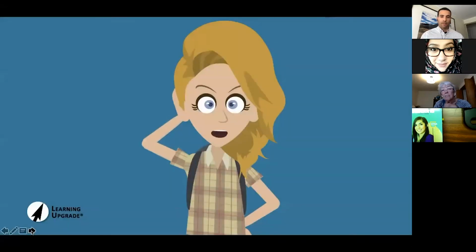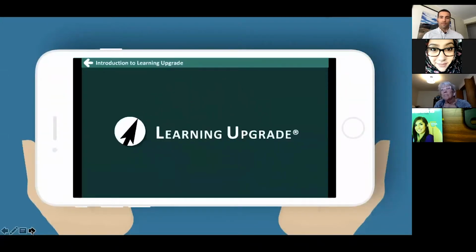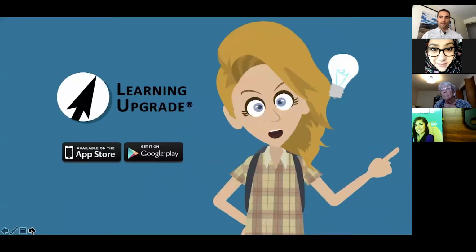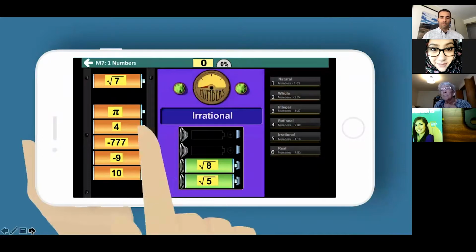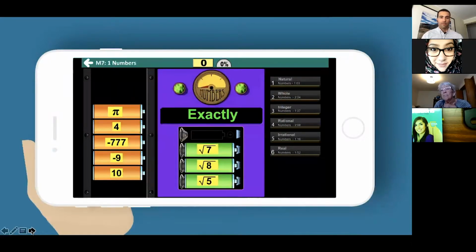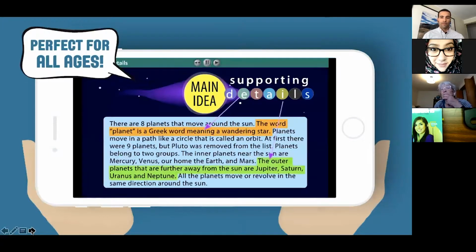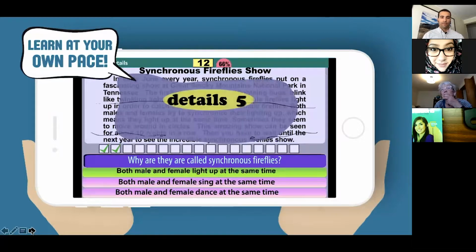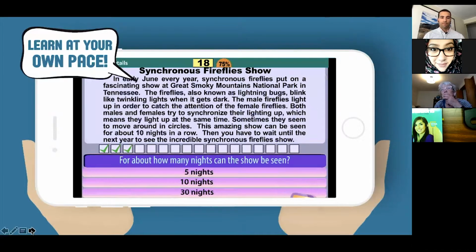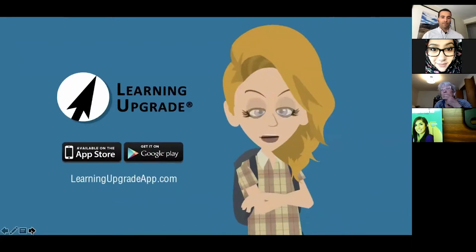Okay, so I used to have problems with math and English. A friend told me about Learning Upgrade for Apple and Android, so I thought I'd try it out. Long story short, it's a lifesaver. Basically, it's packed with over 900 lessons complete with songs, videos, games, and more that truly help you learn, not just memorize. It's perfect for just about all ages, and the best part, I can learn at my own pace. And I don't have to keep going over things I already know. So listen, if you're struggling or just want to get better, get Learning Upgrade. It works.